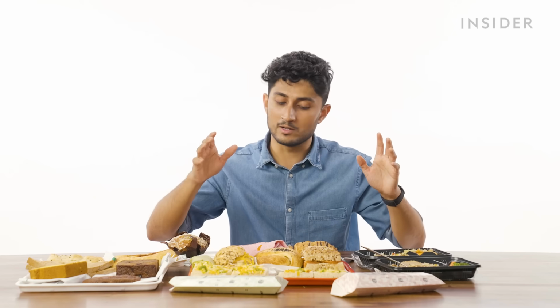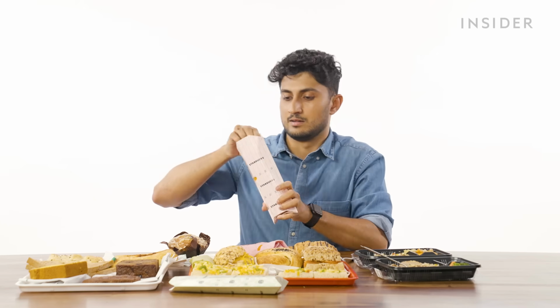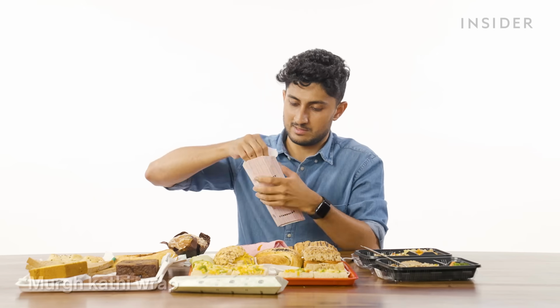Okay, next up, I'm going to try all of their rolls. Rolls are a huge staple here in India. They're one of the most famous street foods and it's great for the working class citizen. This is the Murg Kati roll. Murg means chicken in Hindi.